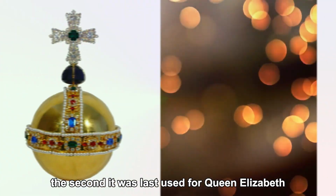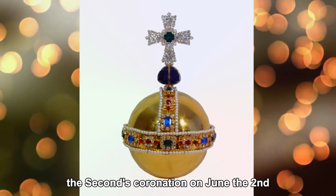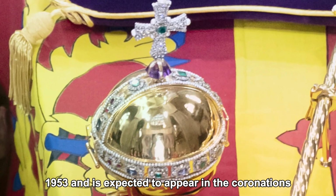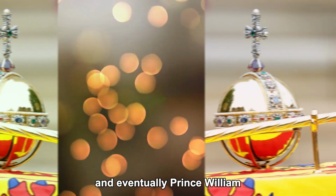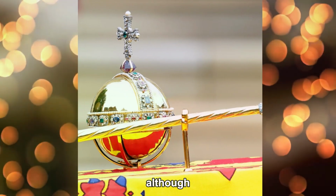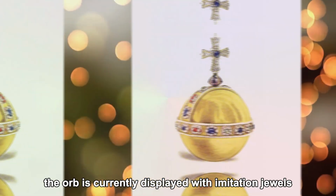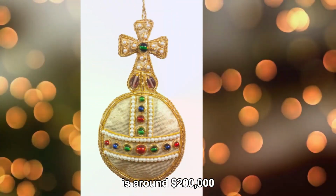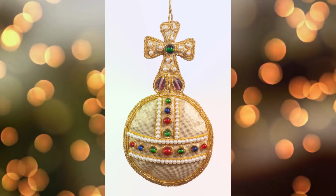Originally created in 1661, the Sovereign's Orb was first used during the coronation of Charles II. It was last used for Queen Elizabeth II's coronation on June 2, 1953, and is expected to appear in the coronations of King Charles III and eventually Prince William. Although the orb is currently displayed with imitation jewels, its estimated value with the original jewels is around $200,000.